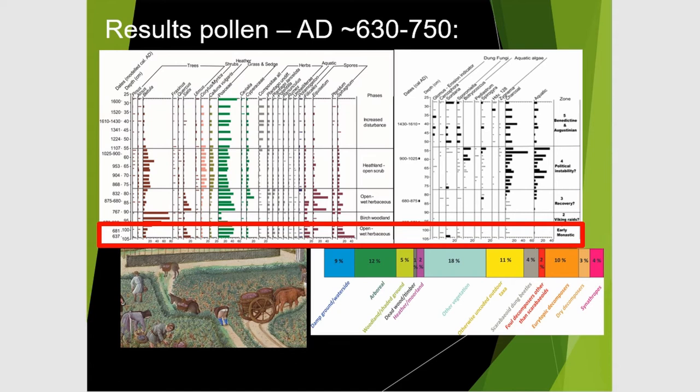So we know from the historical records, the Life of Adomnán, that there was at least 200 years of peace and prosperity. They had arable farming, pastoral farming, and I believe that we can see this at the bottom of the record by the low tree representation, the clearance. You've got cereals in the record, you've got some dung fungi, you've got herbs associated with disturbance, herbs that are often associated with pastoral farming as well.